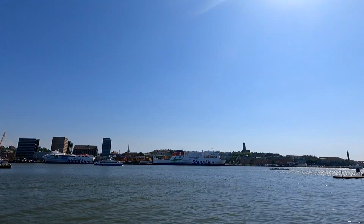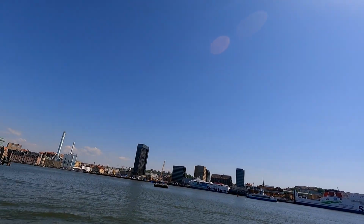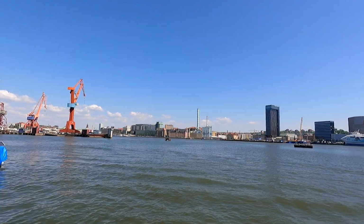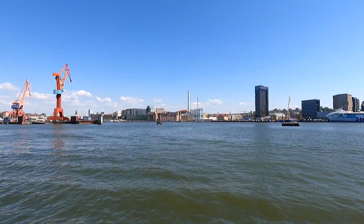So, if you enjoy this type of view, then perhaps give Norra Älvstranden, or more specifically Lindholmen, a visit, and well, if you do, let me know what you think about it.